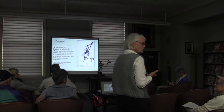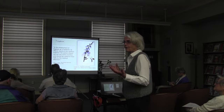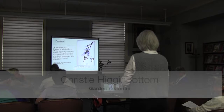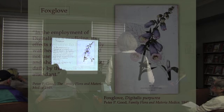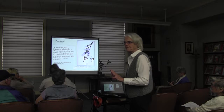That we cannot dispense dangerous, really dangerous medications without a prescription from a doctor. And people in the 19th century knew that that was not wise as well. So Peter Good, in his Family Flora and Materia Medica, when he talks about digitalis, the foxglove plant, he says, in the employment of digitalis as a medicine, its effects require to be carefully watched. The patient should not use any active exertion and should be visited at least daily by the medical attendant. So digitalis is a medication where the helpful dose is so close to the dose that could be fatal that people knew this was not something that the ordinary person would mess around with and treat at home.